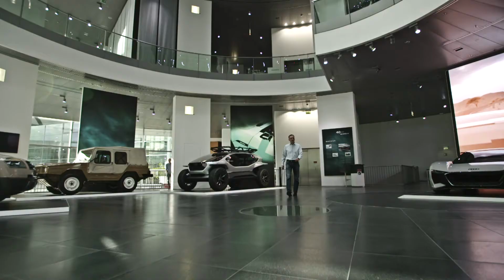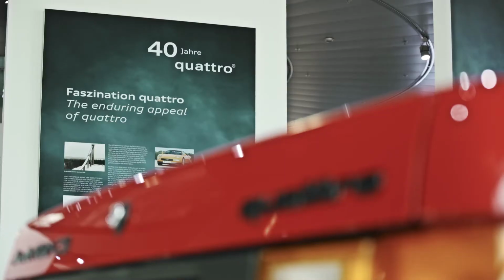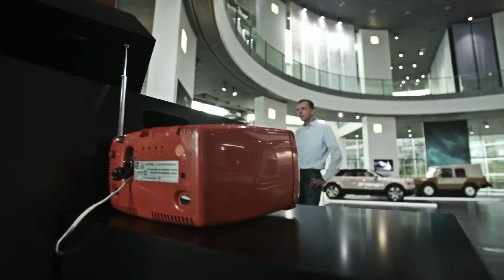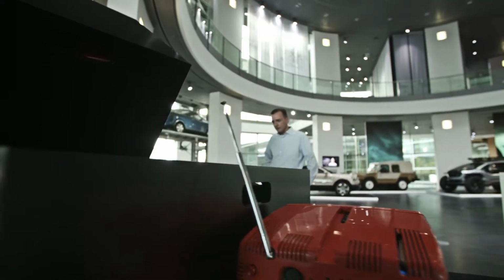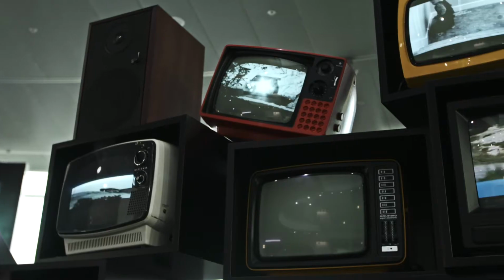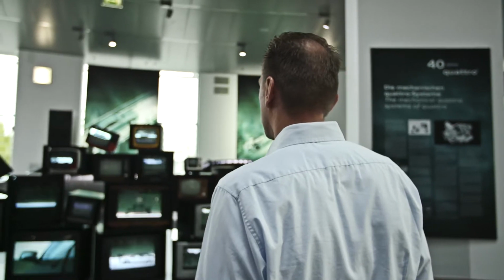40 years of quattro in the Audi Museum Mobile in Ingolstadt. Dieter Weidemann is one of the people who has spent many years developing drive systems. The special exhibition looks at 40 years of quattro development. Legendary commercials run on the screens, including the memorable ascent of the ski jump in Finland.